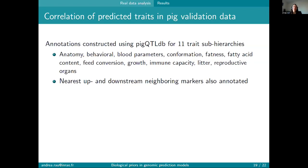But for the time being, what we used is annotations that were constructed from a public database, so PigQTLDB, which essentially is a catalog of GWAS results for a variety of different traits and trait sub-hierarchies. And so here what we looked at is GWAS results for a set of 11 different trait subhierarchies that are listed here on the slide. So if a genetic variant was identified for anatomy related traits in GWAS, then it belongs to the anatomy category and so on. And to account for linkage disequilibrium, so highly correlated genotypes at neighboring loci, nearest up and downstream neighboring markers were also associated with these annotation categories.